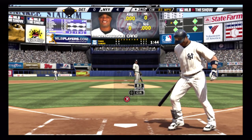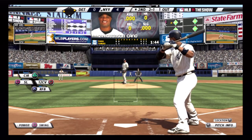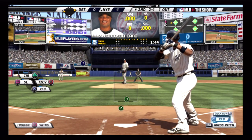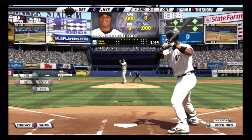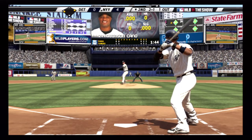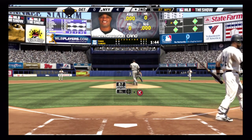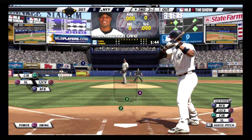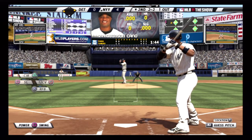Good release on the circle change. 2-1 now. Probably needed that strike for his confidence. Things have been trending a bit downward here. Offers at that one a little late, and it's 2-2 now. And now with 2 strikes, he won't worry about trying to get a ground ball. He will definitely be gunning for the strikeout.